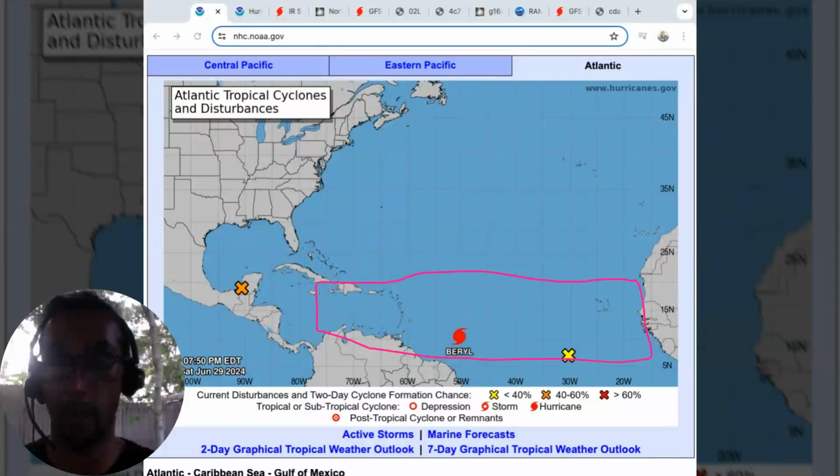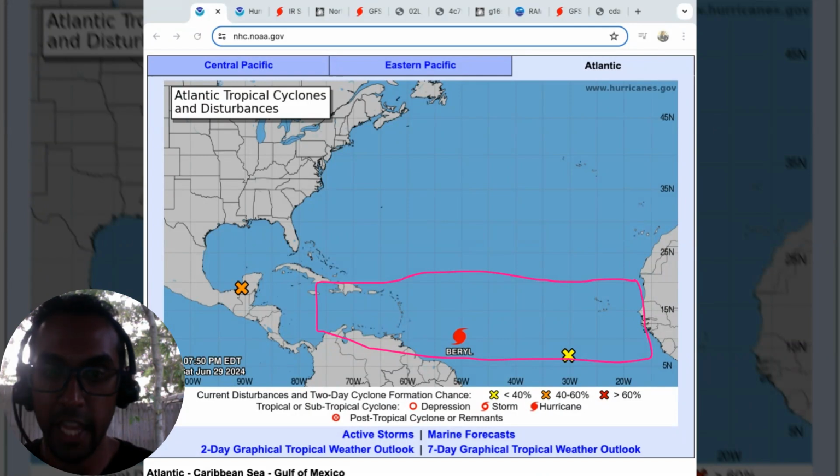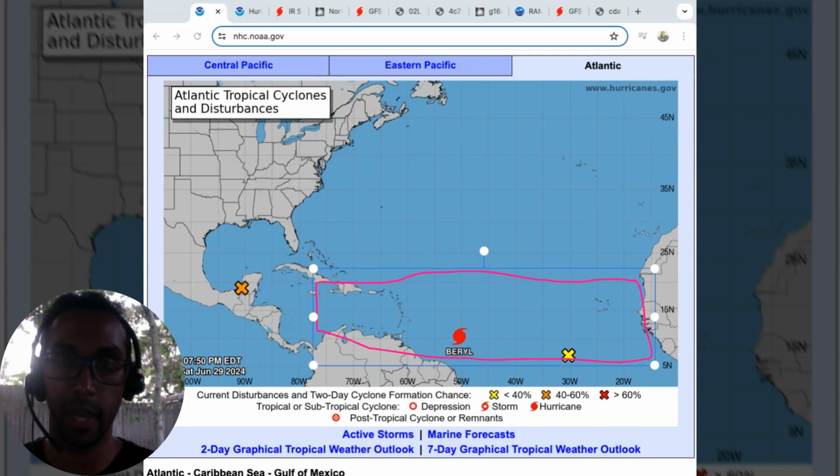So we are about a month ahead of schedule, and this is definitely record-breaking territory because Beryl is the first hurricane to develop or strengthen in the main development region, pretty much east of 50 West, since the 1933 Trinidad hurricane. So this is very unusual, very rare, and I'm going to show you reasons why we're seeing this type of development this early in the season. So I'm going to get rid of this.